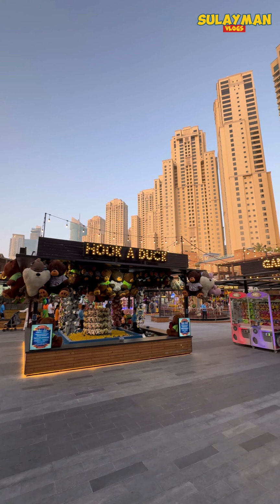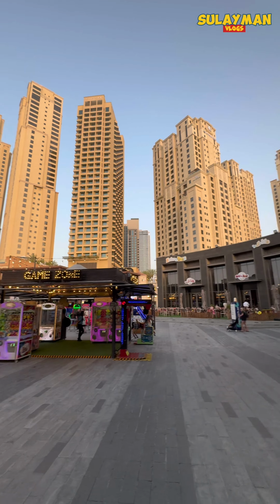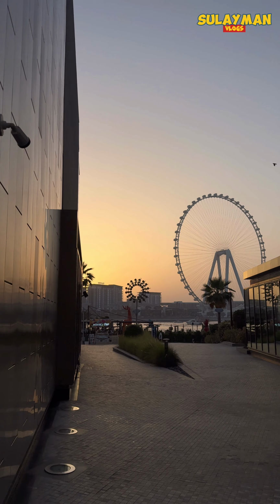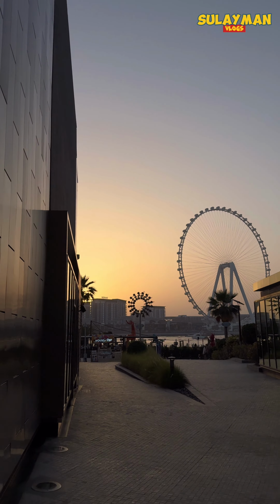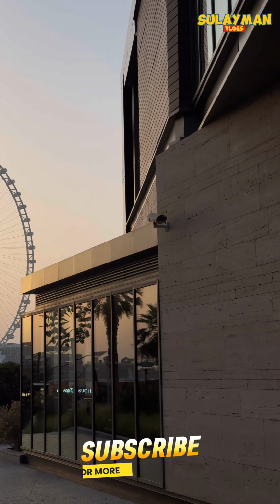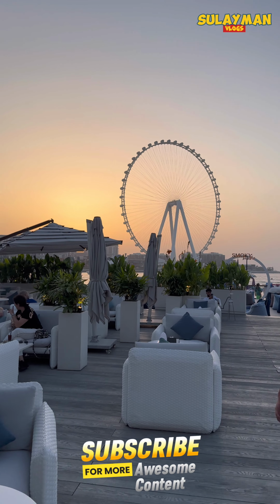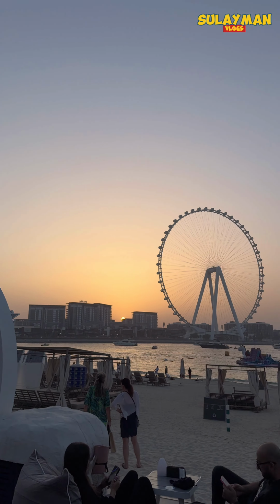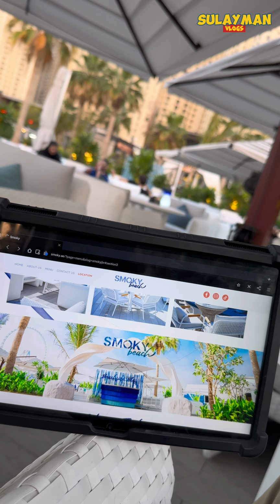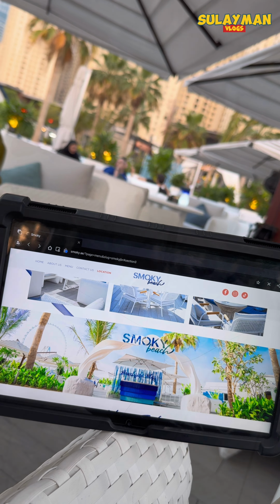Once we ate from there, we were stuffed and we said that's it now, no more food. We'll end our food journey here, and we carried on spending our evening in Jumeirah Beach and just having a little tour around, seeing what it's all about. Now the vibe here is totally different to where we were staying in Dubai Creek, and here we are in Smoky Beach. Beautiful, beautiful location, so chill vibes. I would definitely recommend visiting here.